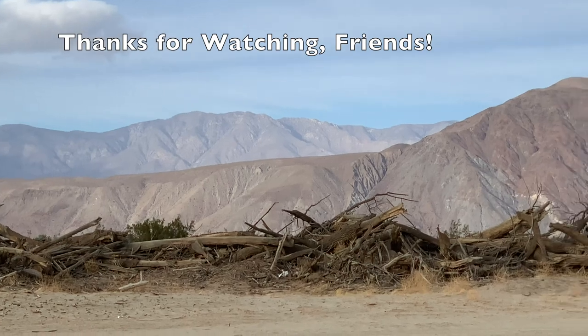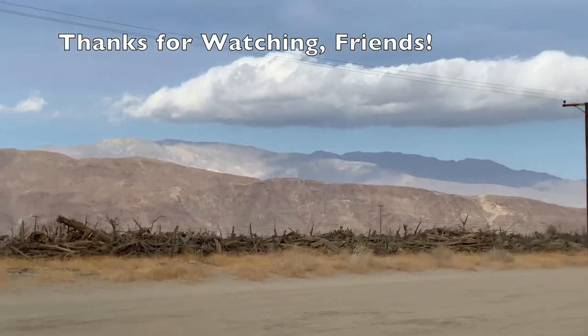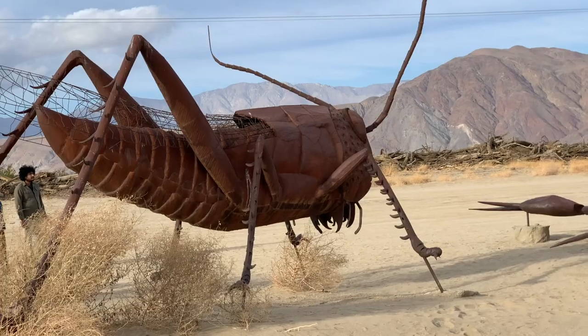Well, friends, I hope you've enjoyed some of these sights, some of these images of these large metal outdoor art pieces here in Borrego Springs, California.